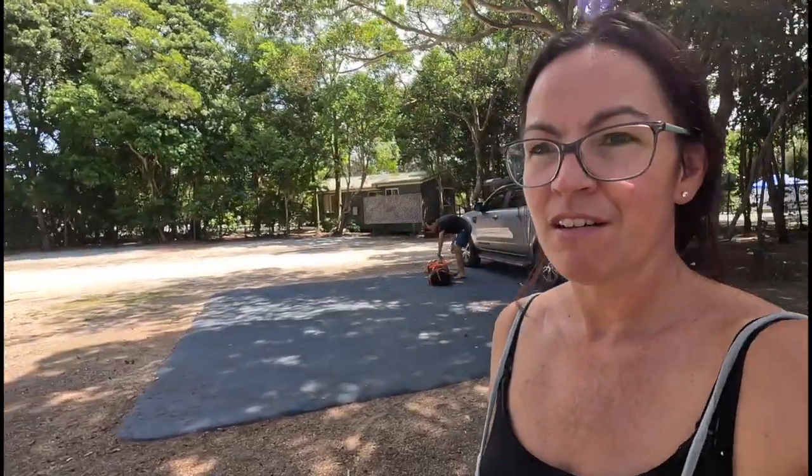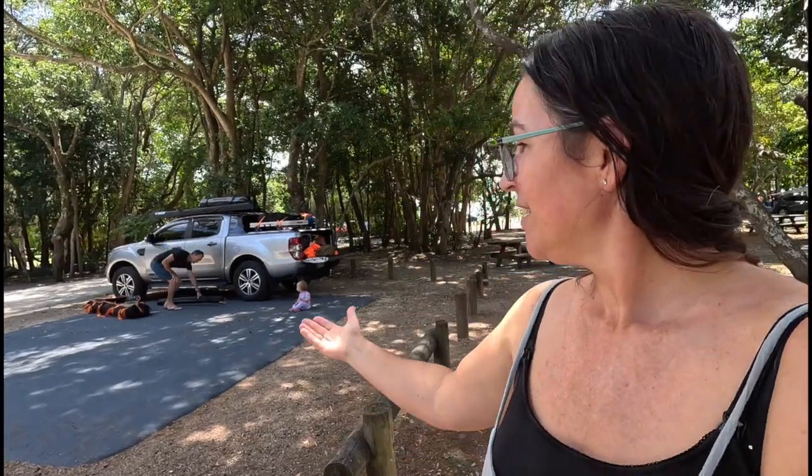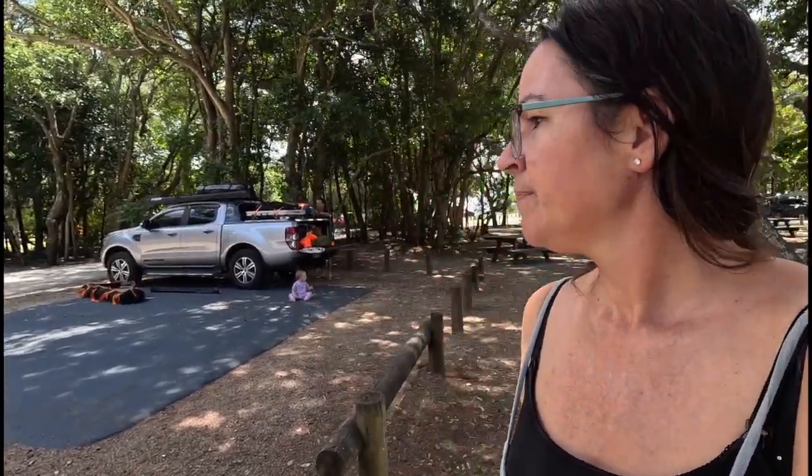Initial observations of Woody Head Campground. Now remember, this is a national park campground, but the initial observations are it's really spacious. The campsites themselves are excellent. They're padded with like a shade cloth, so that's what the tent will go on, which is great because it'll protect the base of the tent.